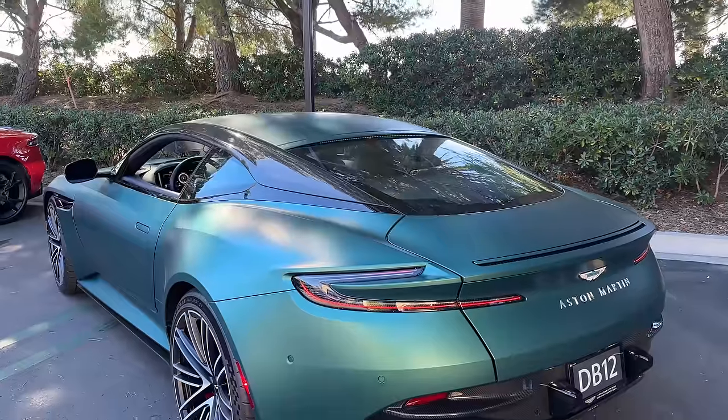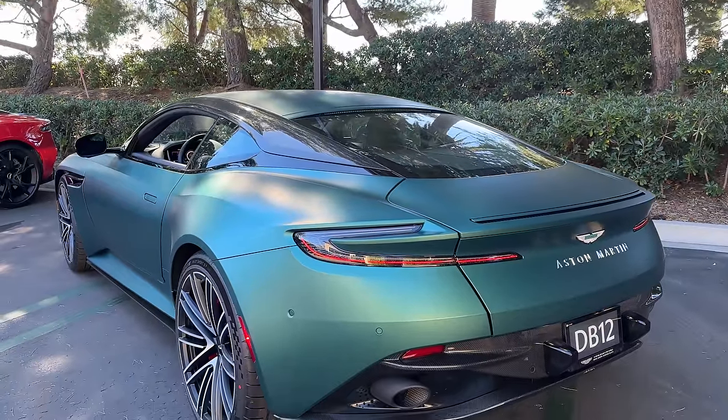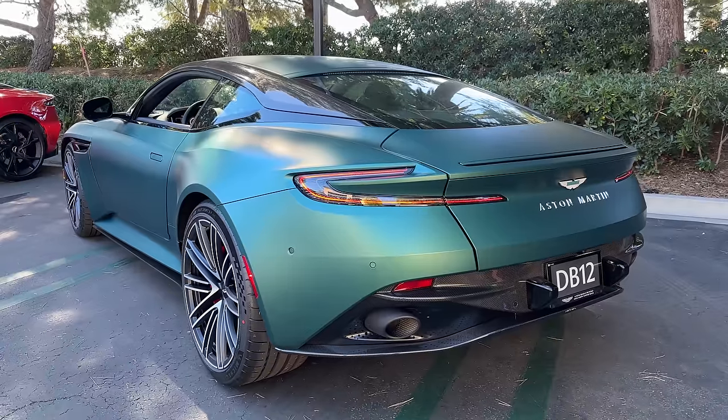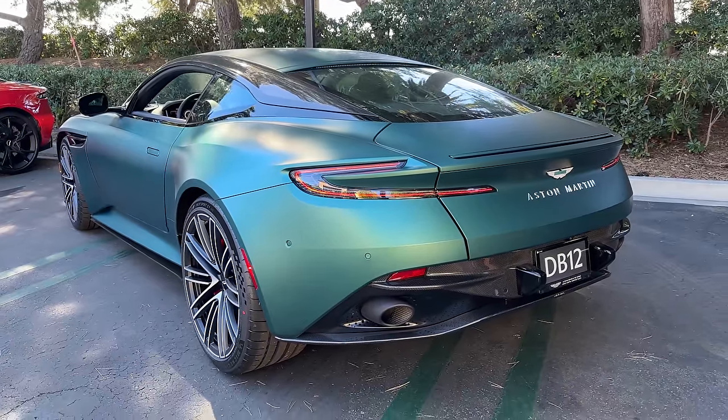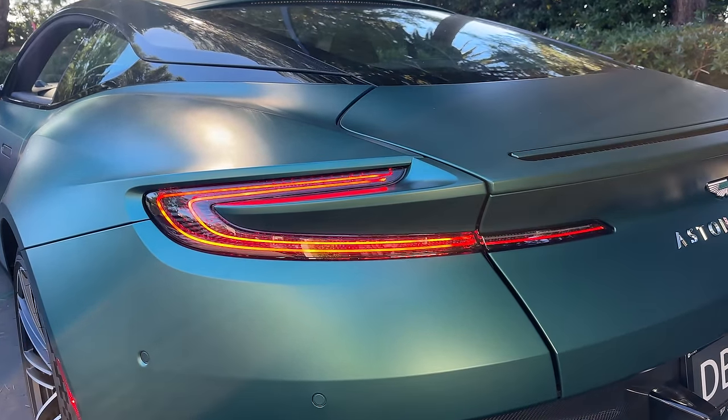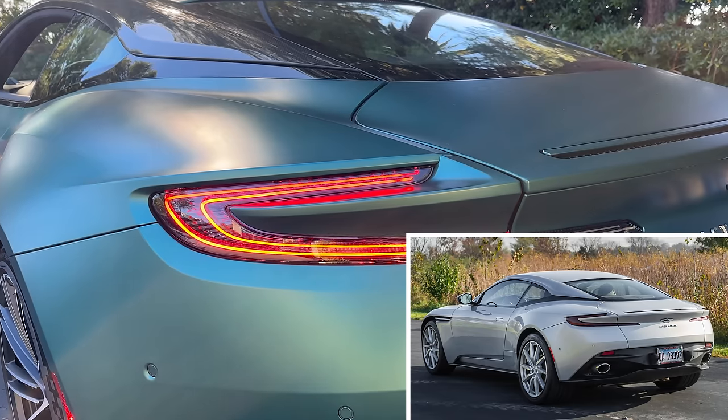In back, for example, is pretty similar. You have a relatively similar looking rear end, and that includes these wonderful thin taillights that look really cool when they're on, but they also looked cool in the DB11. Basically the same in the rear.